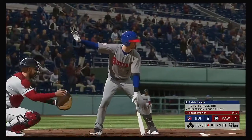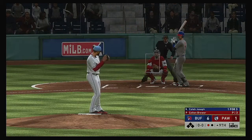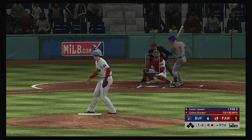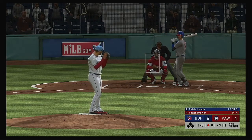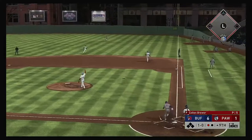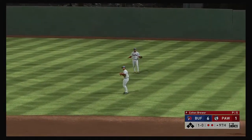Digging in now, Caleb Joseph. He's got a hit in three at bats to this point. Here comes the first pitch. Righty against righty as this is taken for a ball. It's 1-0. Hey, curveball that kind of backed up on him right there. Might have popped out of his hand just a little bit earlier than he intended. Popped him up. Hernandez has a play. Two down.